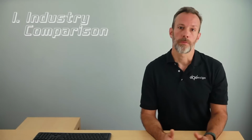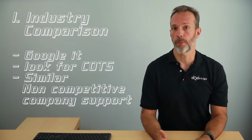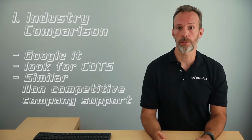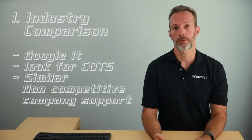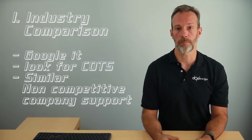Step 1. Industry comparisons. The first thing everyone does with a problem is Google it, and Google usually gives you an abundance of information that will help for the most part. Commercial off-the-shelf solutions are step 1, and the good news is that most industrial products have drawings and CAD models available for download. Reaching out to companies in similar industries is also an option if they're not a competitor.